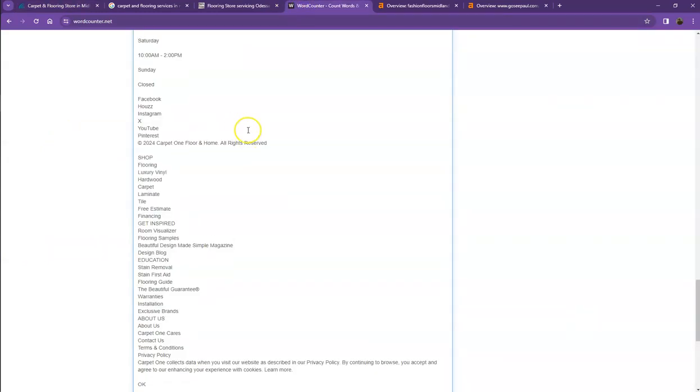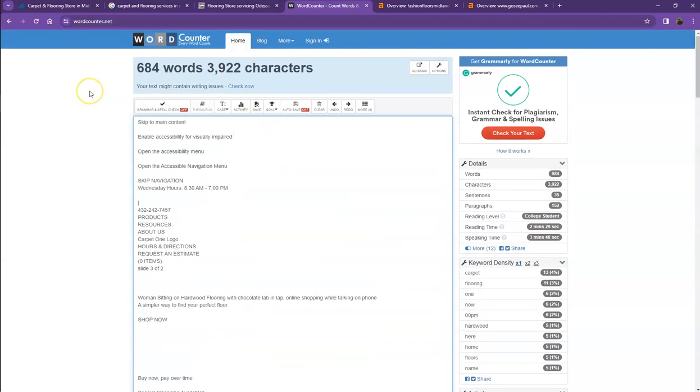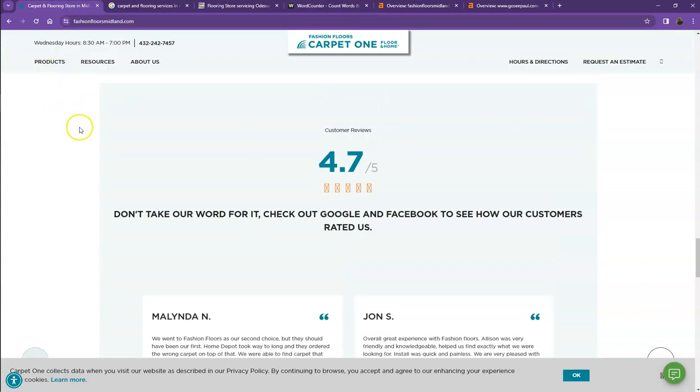So let's go ahead and do a quick count first to see how many words you have on your homepage. All right, so currently you have 684 words, which is actually a good number. However, we're still quite behind the goal of 1,500 for us to be considered by Google as a trustworthy website.